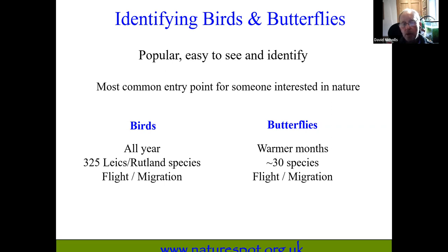So just looking at the challenge of learning the birds and butterflies, it's a lot harder to get to grips with the birds because there are just so many of them. There are 10 times more birds in Leicestershire and Rutland than there are butterflies. So 325 species have been recorded, whereas only around about 30 butterflies.